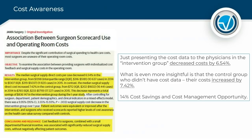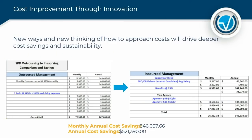Right, and this example here is the question that we're coming up with of insource versus outsource, or in this case, outsource to insource, and what that analysis looks like. In this case, our client was able to reduce their monthly cost from $72,000 to $26,000.